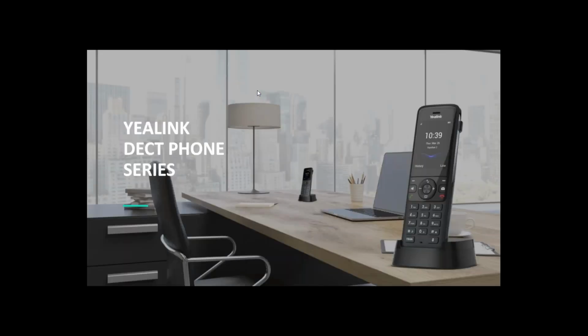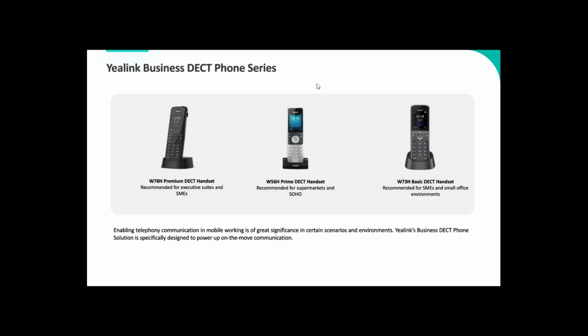Right, we're going to go into more detail now on what we've just seen, and we will start with the DECT handset series. So in the DECT handset range, the cordless handsets, we've got office handsets and ruggedized handsets. And what we are looking at here on this slide is the variety of office handsets that they have in their portfolio, with the W78H being the higher end premium handset, the W56H, which most of you should already be familiar with, and the W73H, which is the smaller, more compact handset.